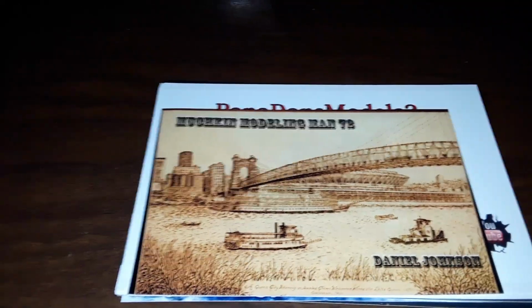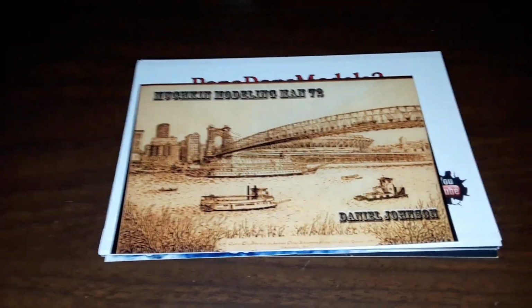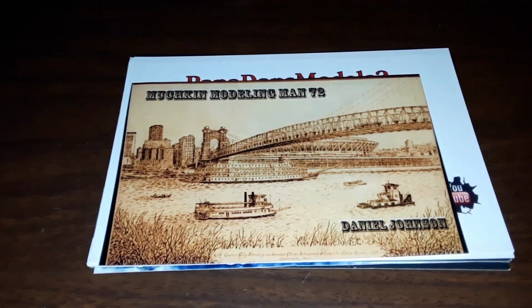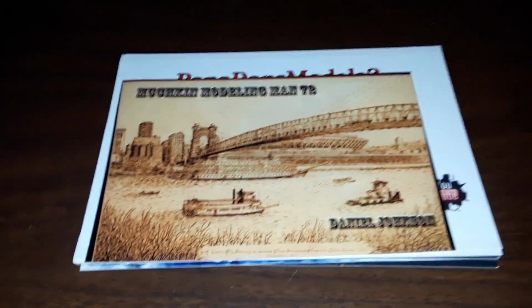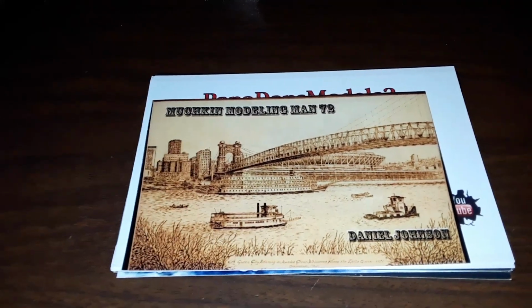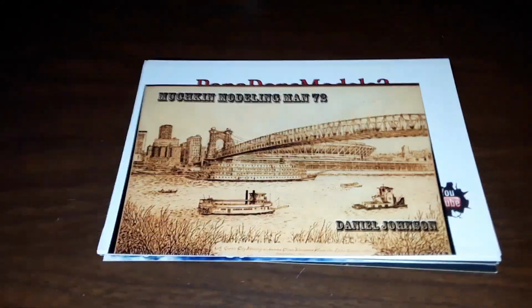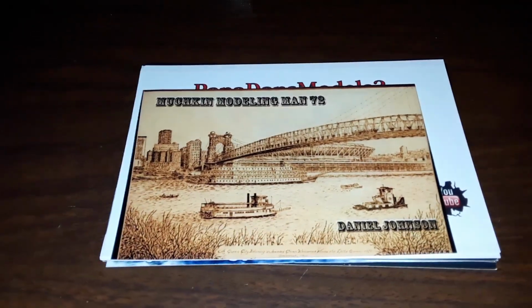Modeling Man 72, excuse me, Daniel. I did a card a while back, but I was in the middle of trying to do too many things in the update, and it just kind of got glossed over. So I'm just dedicating this to shop cards and a little stash update because I've been a bad lad, as has Al Woods. And it's about styrene addiction, Al. It really is. So we'll get to that in a minute.